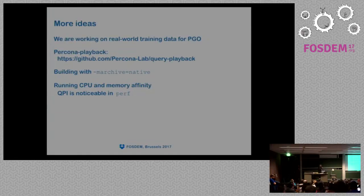Another interesting option is building with march=native. I have mistyped there. It allows the compiler to use the latest extensions like AVX or AVX2, whereas usually it just uses a generic CPU instruction set. But with that, you can also achieve like a 3-4% performance boost.